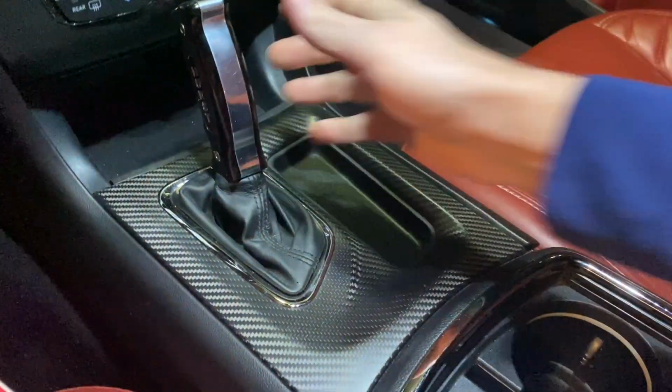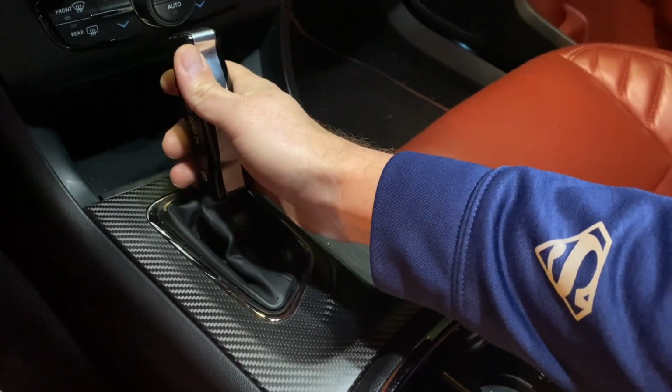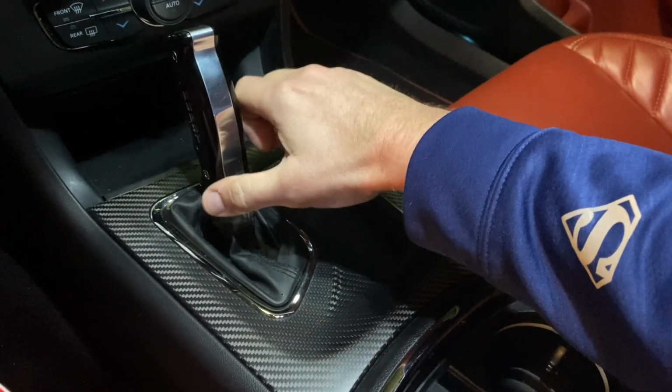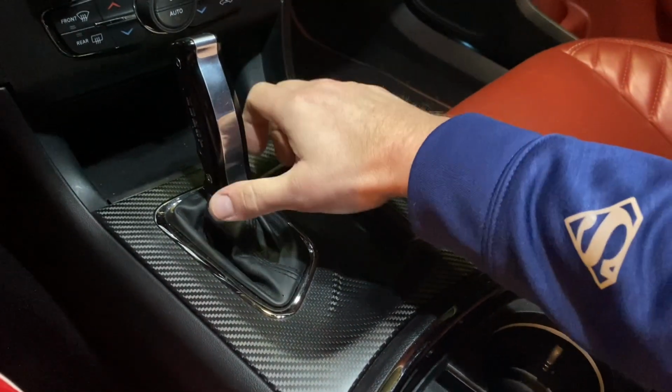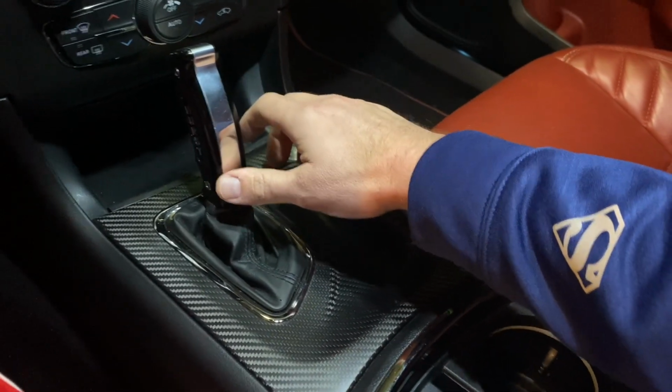What are we on? Number 4. We'll try to make this a pretty short video. Number 4 is not this, but it is the factory shifter. The little knob that comes from the factory, they put it on every stinking car. It looks ridiculous. It's pathetic.